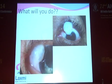Now, what if you have blebs like this? There have been examples when we've had overfiltering blebs like this. These are blebs that I have seen, blebs of patients whom I have actually seen. These are my own pictures. So what do you do when you get blebs like this?